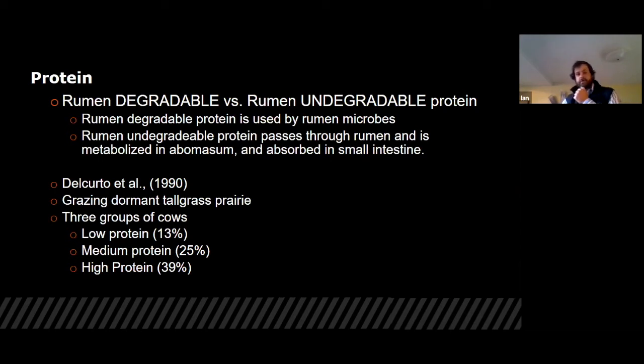Rumen undegradable protein, like the name implies, goes into the rumen, and it goes through the rumen completely untouched by microbes. It remains the same amino acid all the way through all the stomach compartments into the small intestine, and it's absorbed in the same form that it was fed. So every protein source, alfalfa, whatever commercial product you buy, is going to have different levels of rumen degradable and rumen undegradable protein. And so that's an important thing to consider.